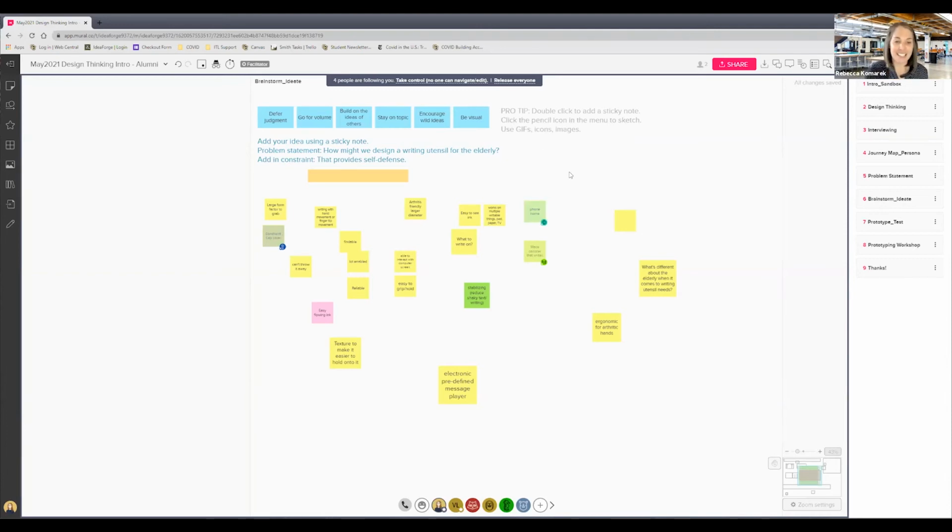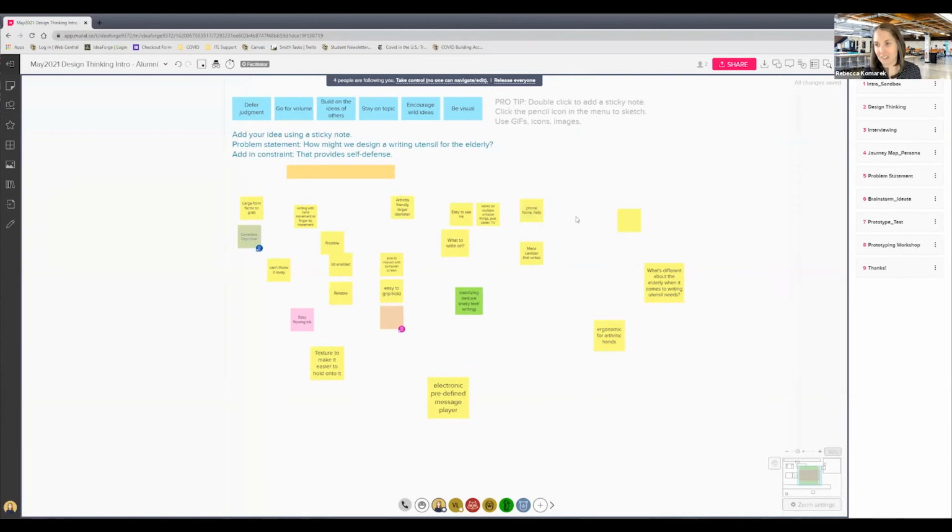So any ideas now that we add things, a mace canister that writes, something the size of a pen that fits in a purse, that's also a mace canister, that's great in terms of a writing utensil that provides self-defense. So adding in constraints can be a really useful, easy way to get the juices flowing again when you're having a brainstorming session.